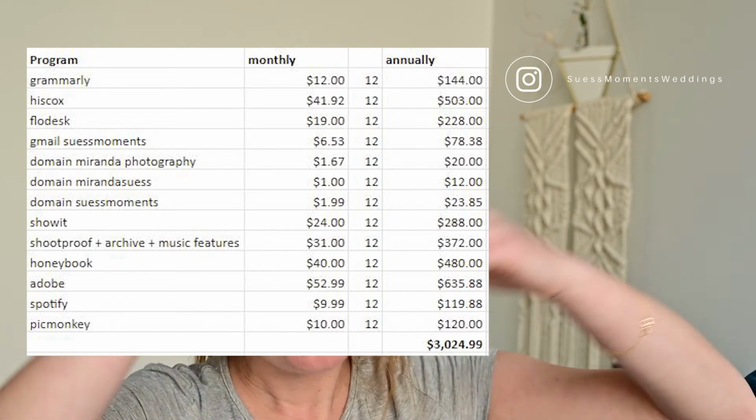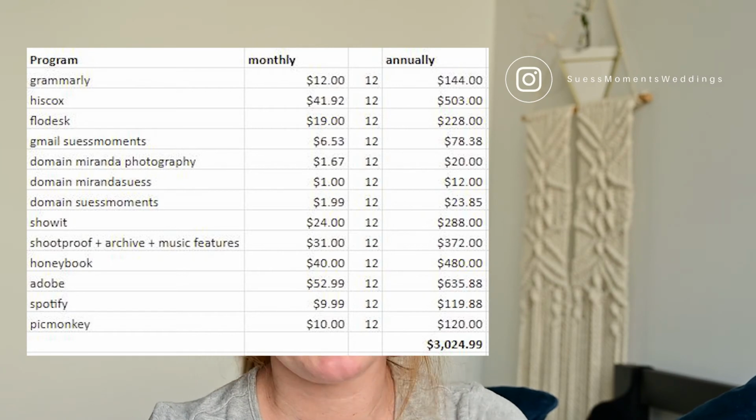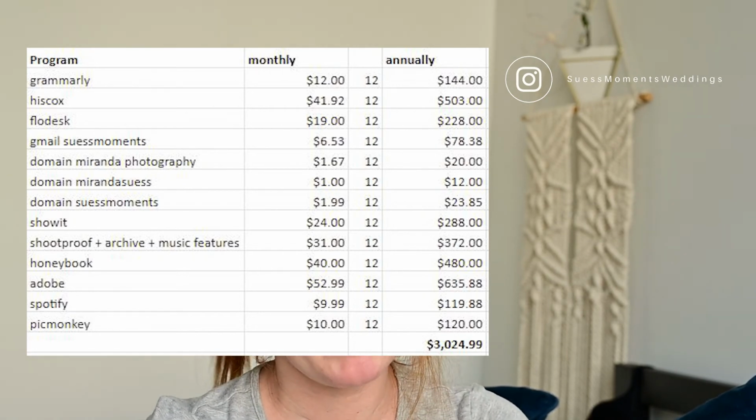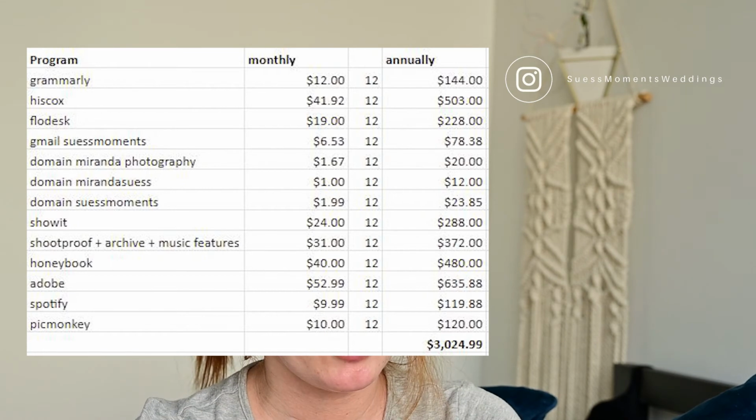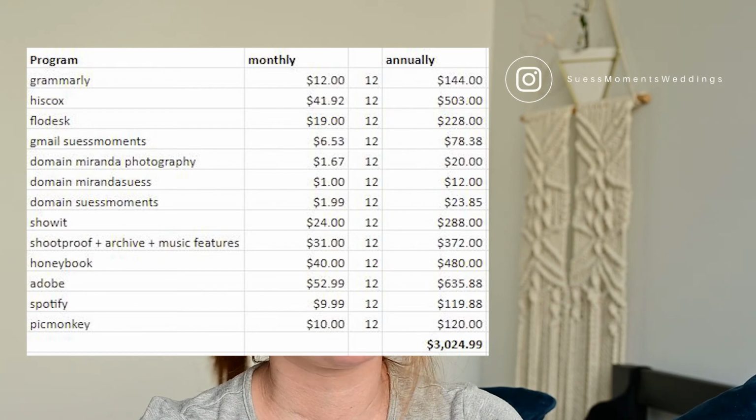I think there are some things in here you don't need, maybe the Spotify, maybe there's something else you could substitute it for. Maybe you don't need all the Adobe programs that I pay for, which is about $50 a month. There are some other things in here you could probably cut down to make it a little cheaper per year. Go out there and do some research on the programs that I've recommended, but there are many out there that you could probably find a little cheaper, or something you like a little better that you're willing to invest in to create a more successful 6-figure wedding photography business.